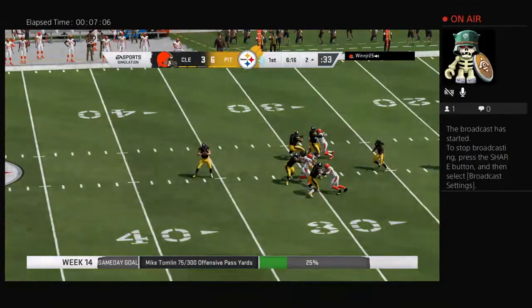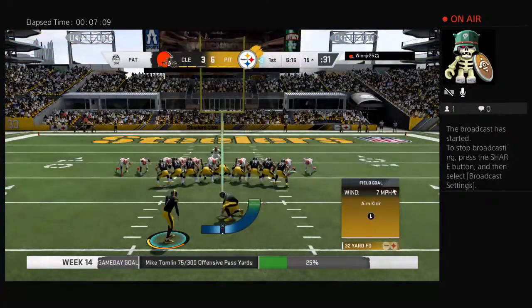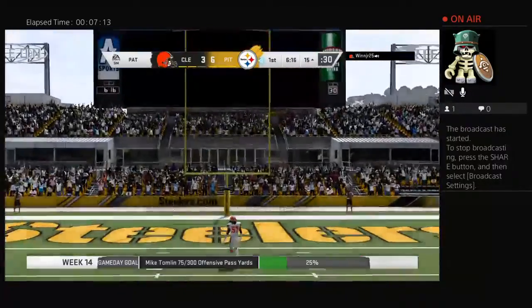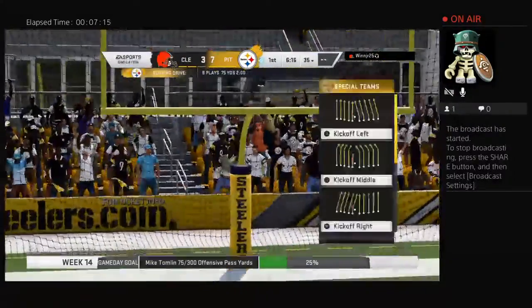As a former defender, I would be angry as well. Could not get off the field. That was like a win play. Offensive drive, no matter what the defense tried, they couldn't stop them.